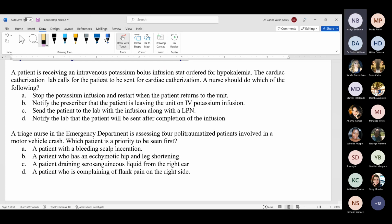Which is a situation of the real life? D. Okay, say D. Okay, I support your decision because it's very simple. Why is the patient receiving potassium? Because the patient has hypokalemia. Okay, so the doctor ordered potassium for hypokalemia, and the patient is receiving that.